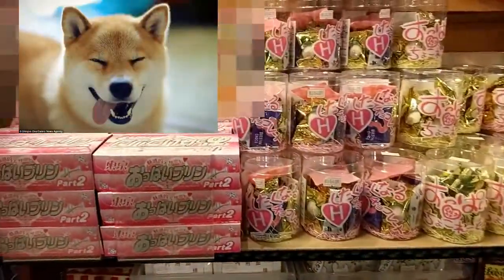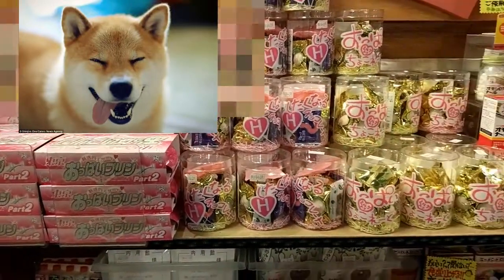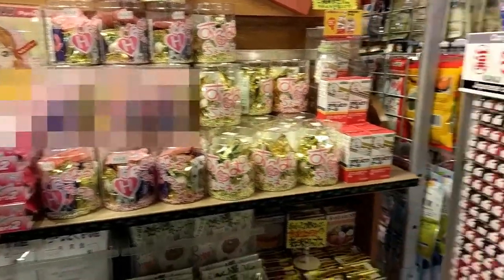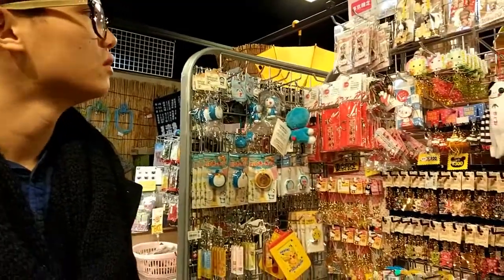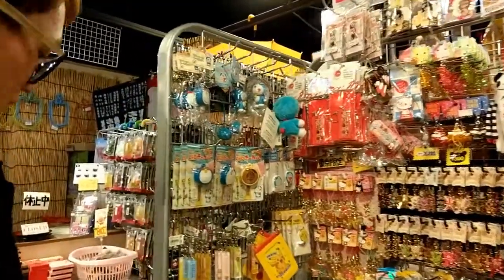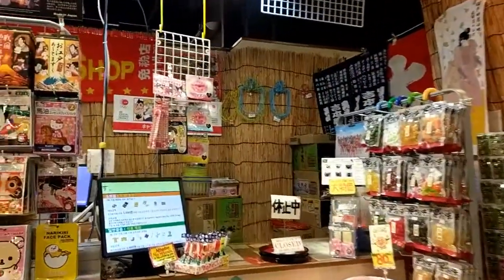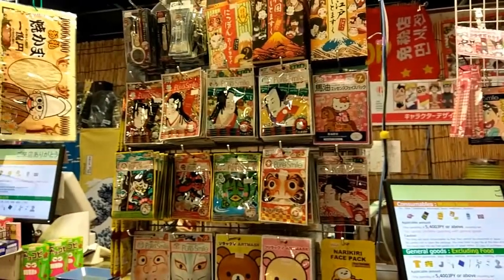There's inappropriate chocolates. I have to mosaic this to put it on YouTube. Otherwise, they will flag you for over 18 content. So I have to mosaic it. Oh, there's a face mask.